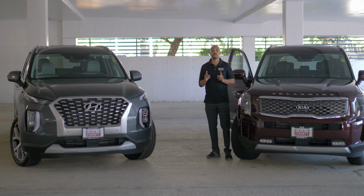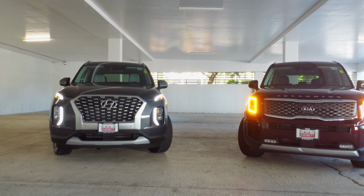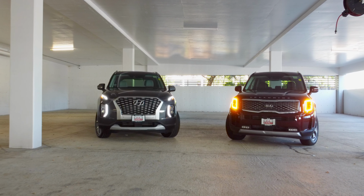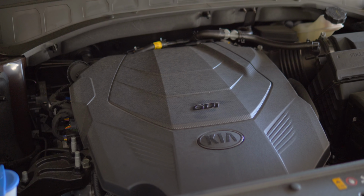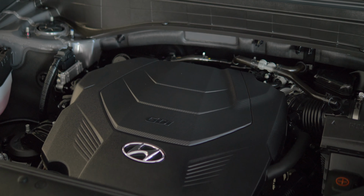Although these two vehicles are very similar, they're not identical. Both have won numerous awards and accolades, and the Kia Telluride has earned two years in a row World Car of the Year. The 3.8 V6 on both puts out 291 horsepower and 262 foot-pounds of torque. So a lot of power there.